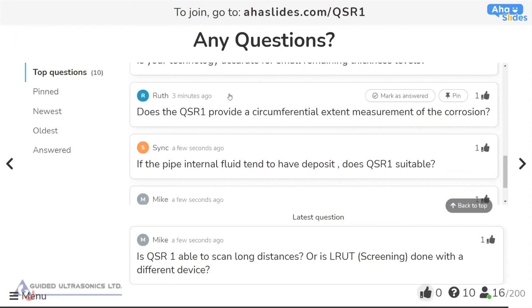Does the QSR1 provide a circumferential extent measurement of the corrosion? That will be what the axial sensor in the future will offer. It will be able to measure or plot the remaining wall thickness around the circumference. I think that's your question.